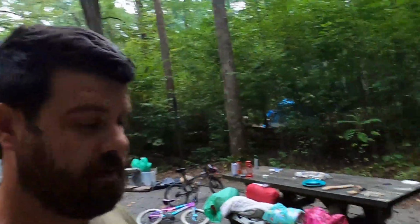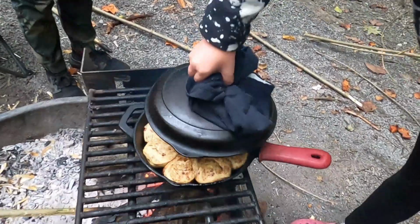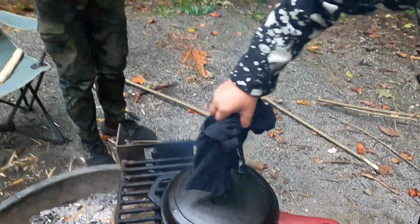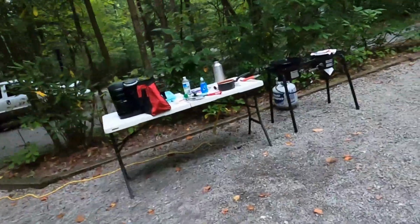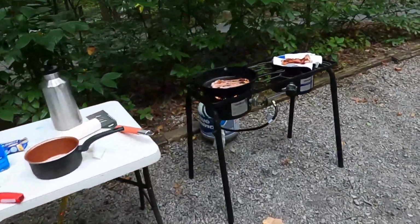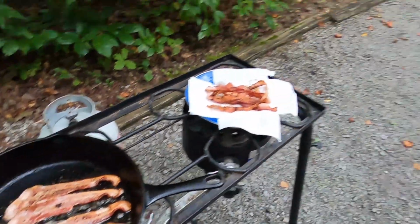All right, good morning. Everybody slept pretty good last night. Yeah. We got some food going. Ooh, getting close. Jackson, what are you working on? Oh, my eyebrow. Another stick. What he's actually working on is getting some bacon going for us. Looks like that's about done. Are you gonna make the eggs?